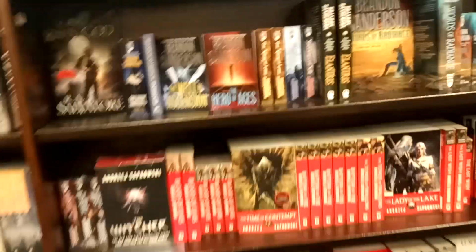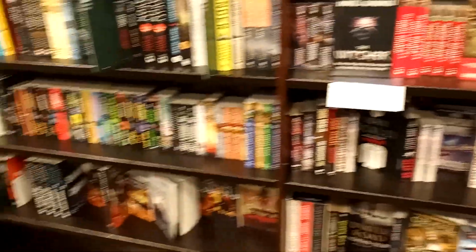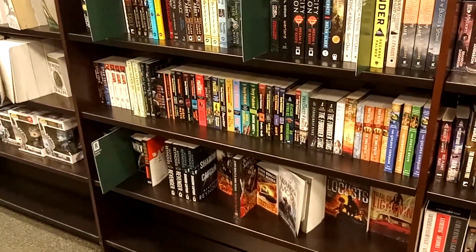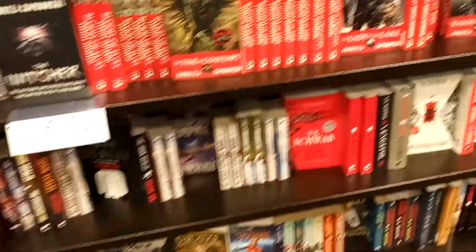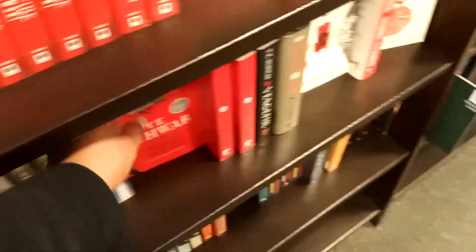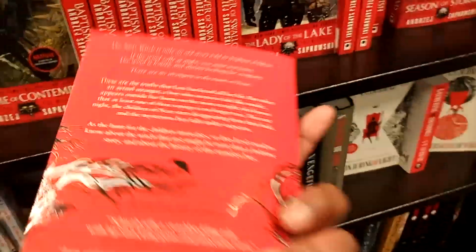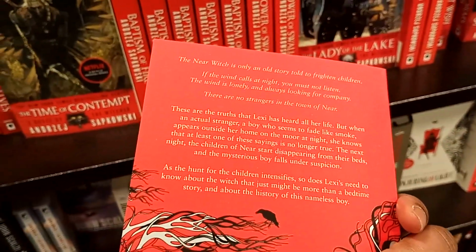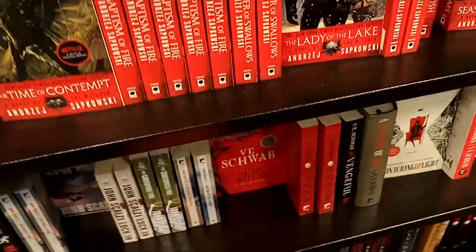The sci-fi section always looks the best because they're thin paperbacks and whatnot. But I can never really get into a series at the onset. What is The Near Witch? Is this probably the same? Discover? Not Shade of Black, because I didn't like that. I liked it enough, but not enough for me to really get into it. I'm just trying to find a cheap $7 book.